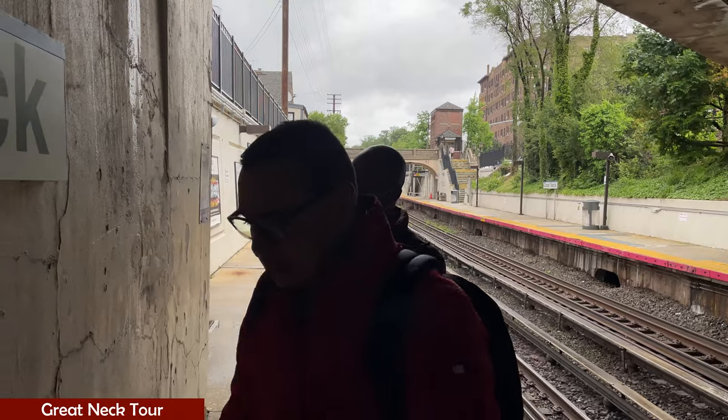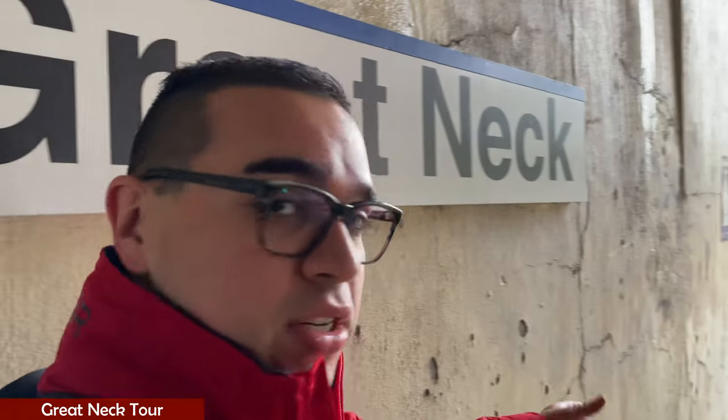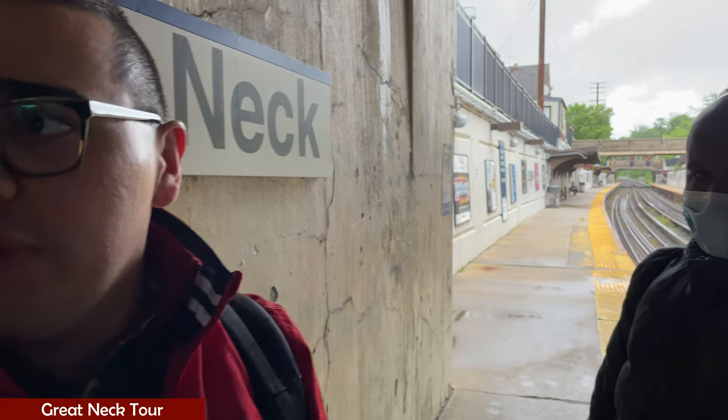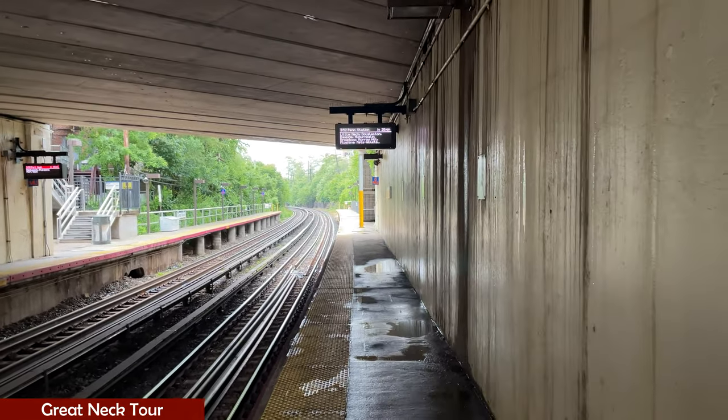But from here, you're going to notice that in a way, the platform starts to get a little bit narrow because you're going to notice a difference from here to there. It's quite a big difference, right? You're gonna see the station sign of Great Neck from here. Let's just go express because there's not that much to show.